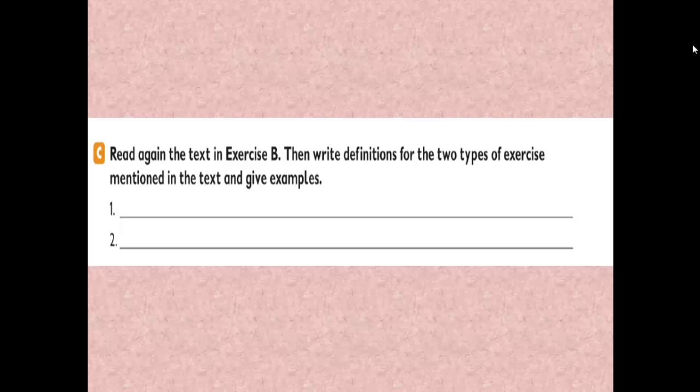The second type of exercise involves moving the muscles through short distances against a high resistance. An example is when a weightlifter tries to lift a very heavy weight above his head. Such exercises are good for developing strong muscles and are called isometric exercises.